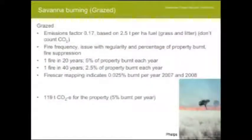And if you're burning about 2.5 tonnes of grass and litter on a place, there's an emissions factor of 0.17. The other issue you have to contend with when I was doing this analysis is what the fire frequency is going to be. And so there's an issue of regularity in the percentage of property that's burnt each year.